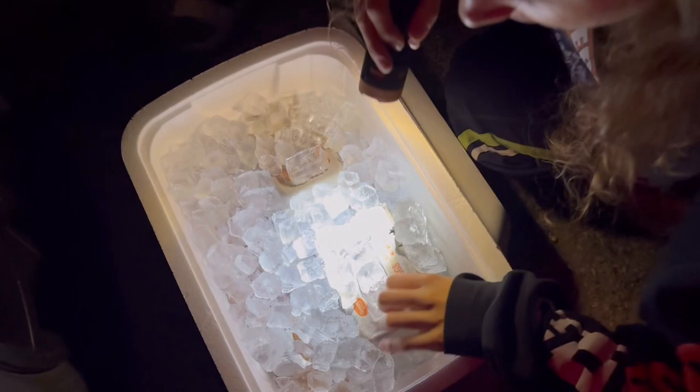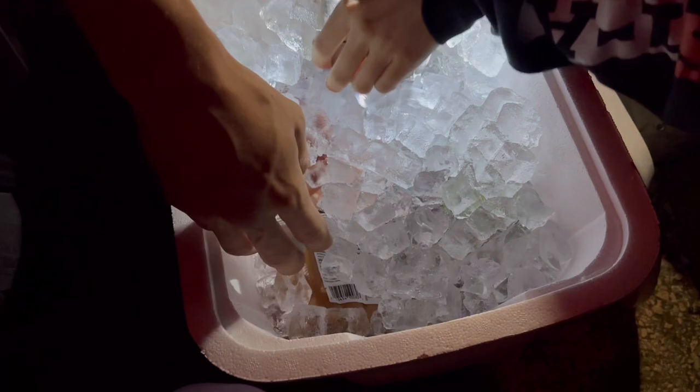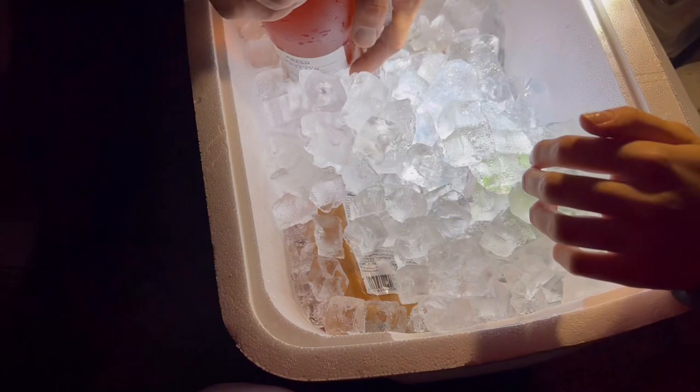Moscato, and then there's a blackberry. These are eggs, because we were gonna make a scramble. Where's the wine? Where's the wine? The wine is over here. I just don't want to mess up the eggs. It's a blackberry and then the peaches. Blackberry and peach. Hot dog.